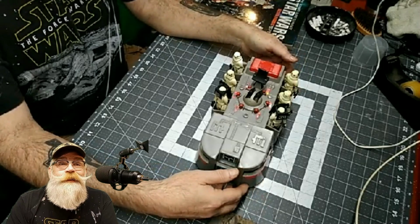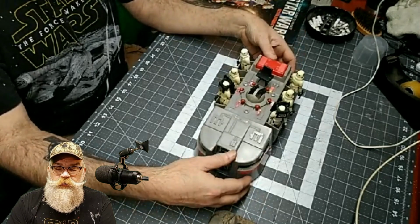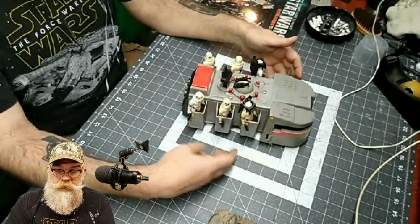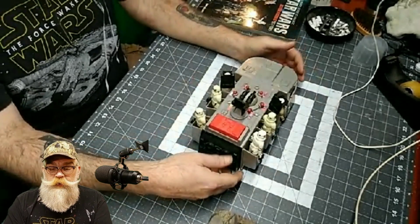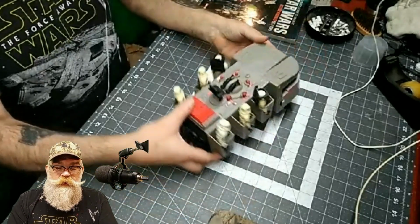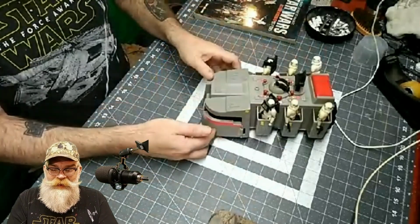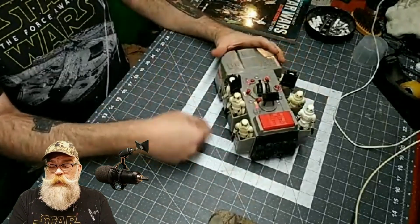So, all right, let me show you my toy. So here it is, the Imperial Troop Transport. And this is all original parts. I restored this myself. Took me a while to get all the original parts for the original model to do it. It rolls around. You can put stormtroopers in here. Same on the other side. I didn't grab a stormtrooper to throw in there. And, of course, you travel around with your stormtroopers.